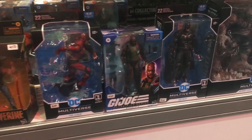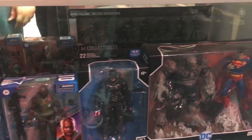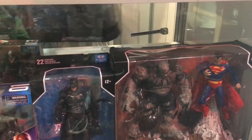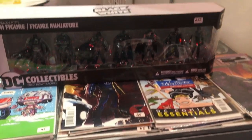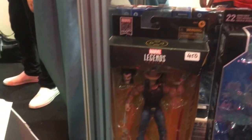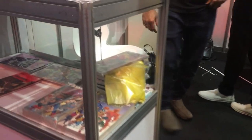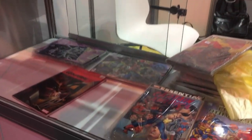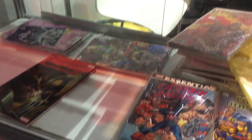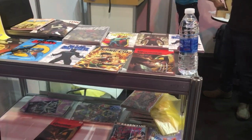So guys, I see G.I. Joe Classified series, they have McFarlane Toys DC, and they also have Batman black and white miniature figures, and my favorite, Cowboy Logan Wolverine. So they've got still comic book sets and novels. And graphic novels. Thank you guys.